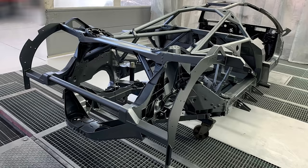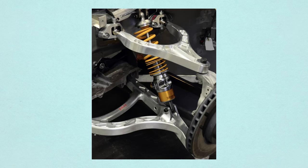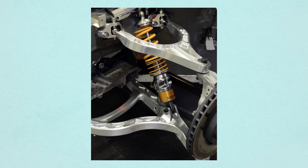It's a carbon fiber monocoque mounted on an aluminum chassis, which is par for the course for supercars nowadays. It also has electronically controlled suspension with three different modes and varying ride heights. That's kind of what you want.